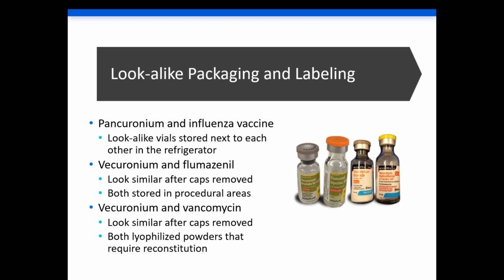On the screen, I've also given you a couple examples of lookalike vials that have been particularly problematic and caused confusion. We have vecuronium and flumazenil that look very similar, especially after the caps are removed, and they're both commonly stored in procedural areas. And then the other example that I gave you is vecuronium and vancomycin. You can see once the caps are removed from those vials, the labels look very similar, and both of these are lyophilized powders that require reconstitution. So expecting to see a lyophilized powder, you might not realize that you have the wrong vial in hand.